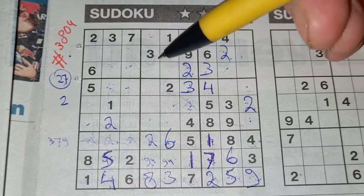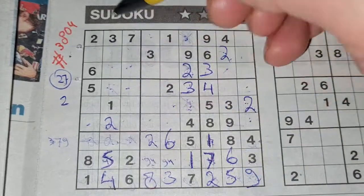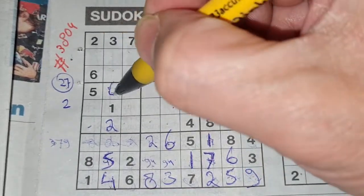Yeah. Let me put some numbers. It's taking long. Six in this column. Six in the third column. So the column between the second column, the only place left for the six should be there.